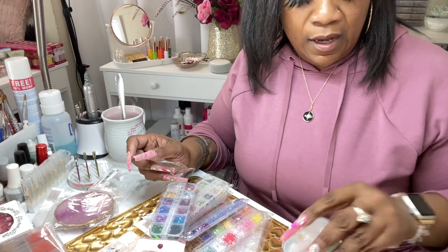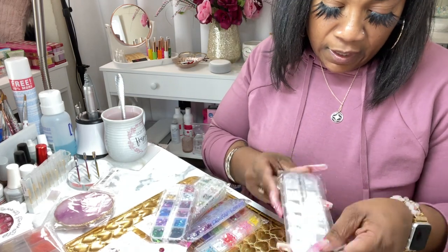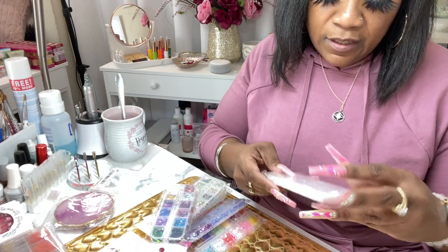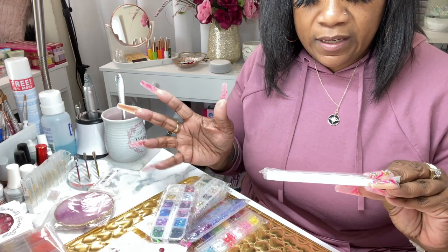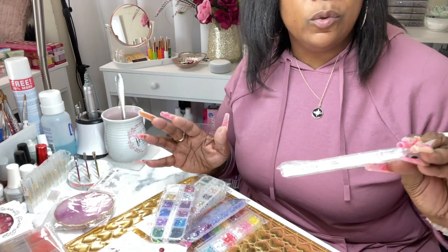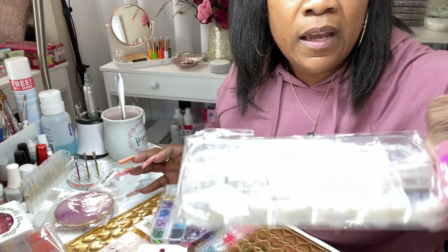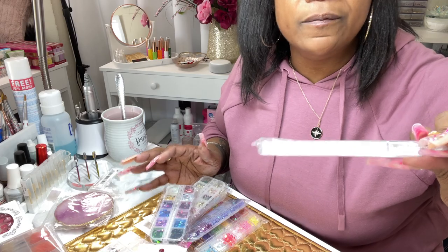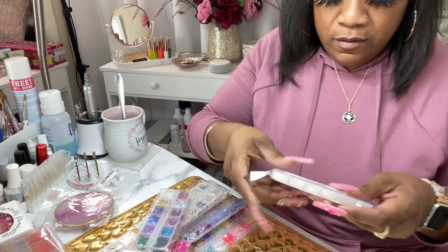We know how the holographic ones work. Some of them you can't really see until you get it in the nail and under the acrylic, and it begins to reflect. So this is holographic as well. It's different things like rings, flowers, leaves, hearts, stars, and different moons, and different shapes of hearts and different shapes of flowers. But it's holographic as well.